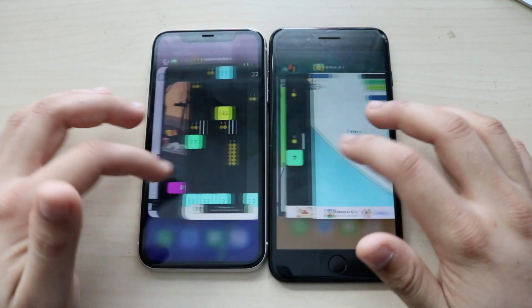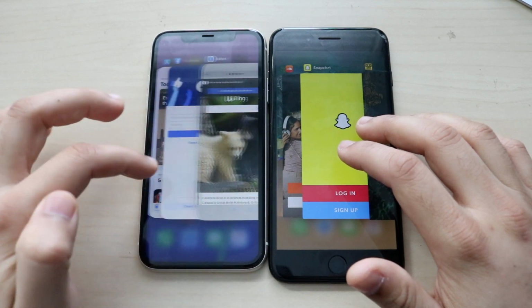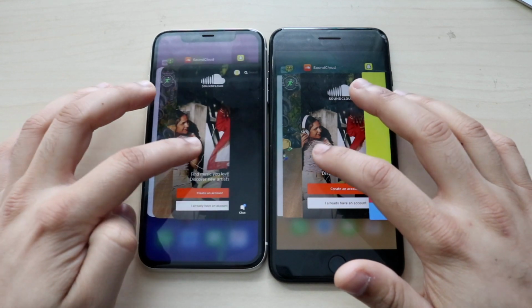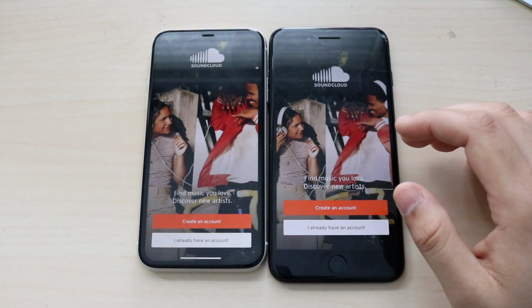Let's see if we can get back into it and see. I want to see where the 7 Plus ends up being better at all. So let's go back to Snapchat. I don't know where Snapchat was on here. Oh, I was already loaded into it, that's why. So I'll do something like SoundCloud, that might be better. 3, 2, 1. And again, it's looking like the 7 Plus is going to be restarting probably every single time. So I don't know why.